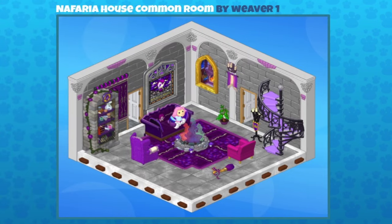Let's move on here. This one is an Asaia House common room, and this was sent in by Weaver1. This theme is divided up into two different types of items. There's the Asaia House items, which of course are based off of Asaia. They're all purple. And then there's Alyssa House items. That's kind of taken off on the Harry Potter idea of having these houses that compete in a school. So here it's the bad fairies versus the good fairies.